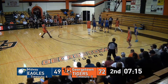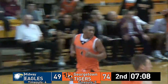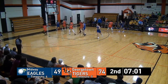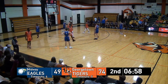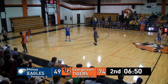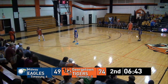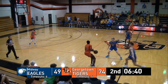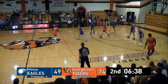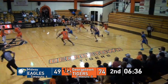Spikes behind the back, and the soft lay off the glass for the two. Great move by Spikes. Trayshawn Brown fires to the corner, and he stepped out of bounds. Thomas to Spikes. Spikes to Lamont. Back to Thomas. He's open for three and a little too strong.